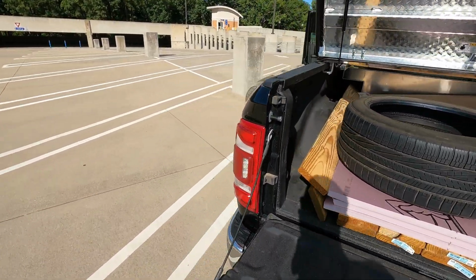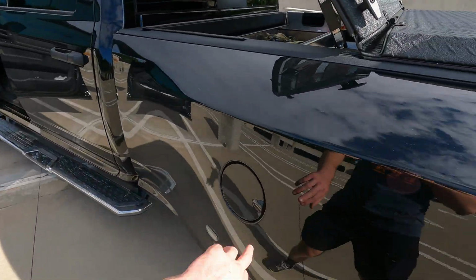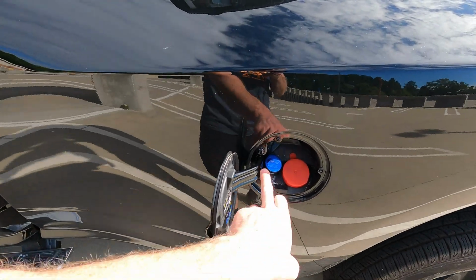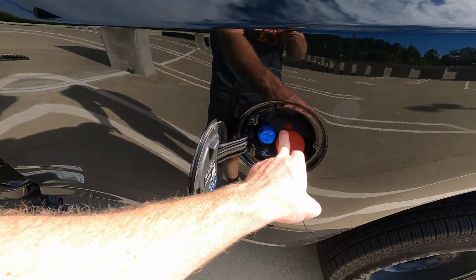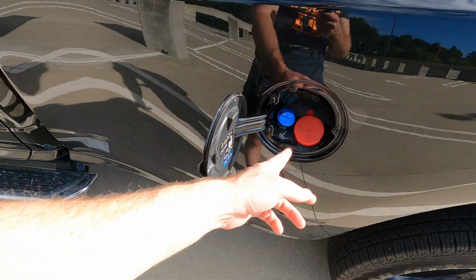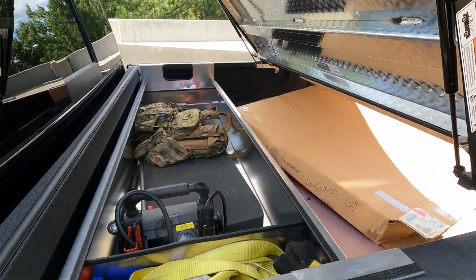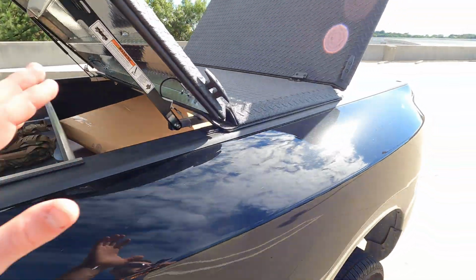I do hate the diesel exhaust fluid. This thing does have the diesel exhaust fluid since it's a 2021. You got that right there. This area in here is always just gross. I clean it out every time I put DEF in it, and it just crystallizes right up. So that's a whole nother video, I guess, but I'm gonna go run and get rid of this trash.